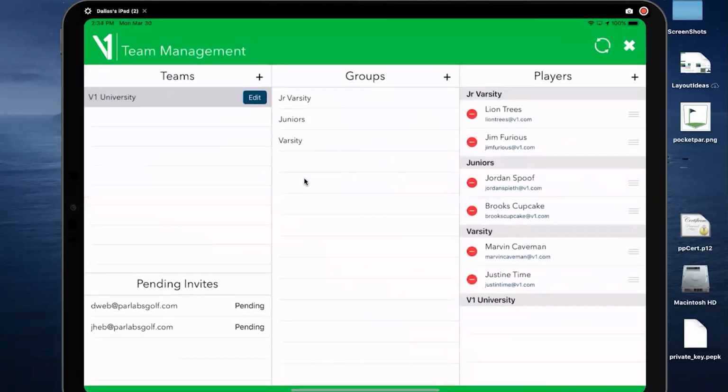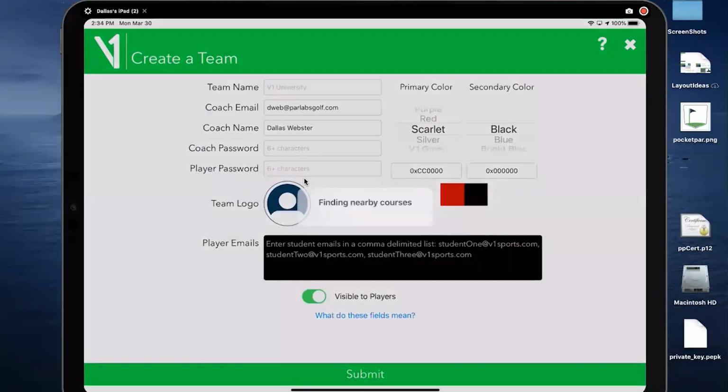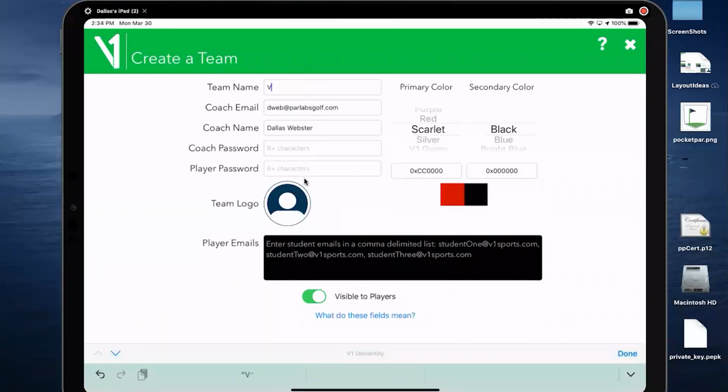If I come in here, just to show you quickly how you would go add a new team. Let's say if I didn't have a team when I came in, it'll ask me this same dialogue on the front window, and I can say create a new team. It'll take me to a box where I can go set that up. So I would basically go give my team a name. In this case, I'll name it V1 Test. It'll pre-populate it with your email and name for the coach. You can change that if you want to.